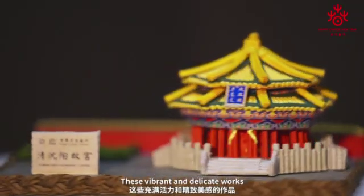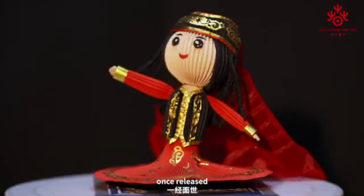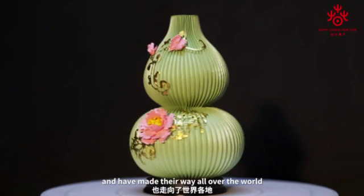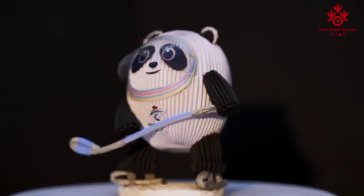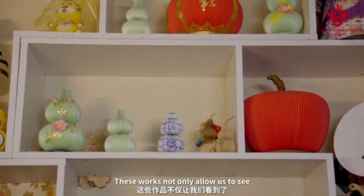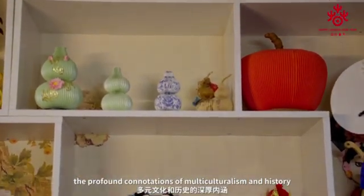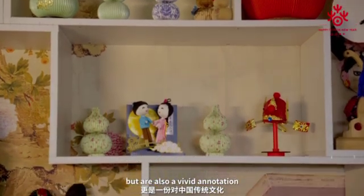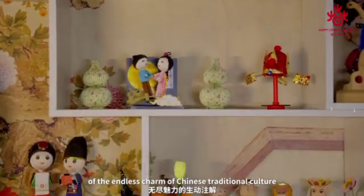These vibrant and delicate works, once released, are widely loved and recognized, and have made their way all over the world. These works not only allow us to see the profound connotations of multiculturalism and history, but are also a vivid annotation of the endless charm of Chinese traditional culture.